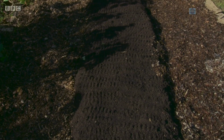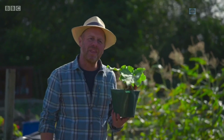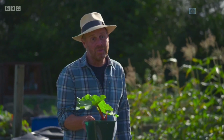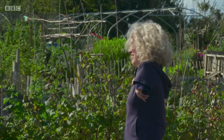Thanks for the help. I couldn't have done it without you, definitely. Pleasure. I really enjoyed doing it, I have to say. But one last thing. Now, you see, you can't turn up to an allotment without a gift. This is some rhubarb. Oh. Every allotment's got to have some rhubarb. Thank you. So I'll leave you with that. Rhubarb. Well, I'm going to be watching, see how you're getting on. Yeah, all the pressure's on then. The pressure is definitely on. Oh, no.